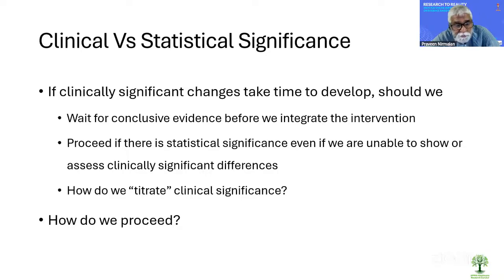It again depends, even if you're looking at the area, the speed of progression towards the central macula or the speed of progression in the non-central macula. How long do we wait before we say that, well, I think we should proceed with the intervention at this stage? Even if we are not able to see clinically significant change, there is a statistically significant change, so let's proceed. So how long do we wait? Should we proceed if there is statistical significance, even if we are unable to show or assess clinically significant differences?